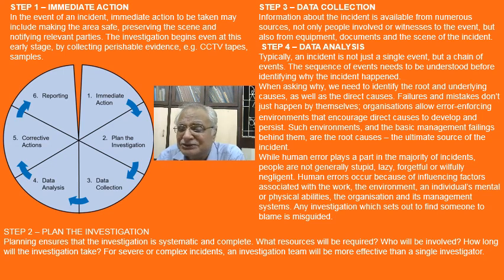Actually, one person should not do the investigation of serious losses, and a team will be more effective than a single investigator. It is always good to have multiple people, experts in that particular field, when you are investigating. Step number three is data collection.